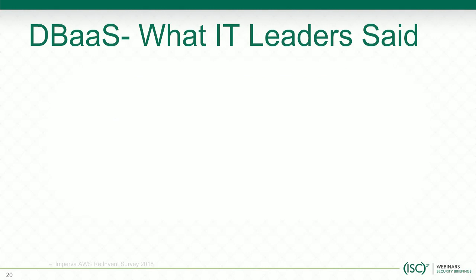So building on that previous slide, I want to share some data that we collected as Imperva at a recent AWS event through an independent third-party research firm. Our objective was to gather some insights from IT experts and security professionals related to cloud migration and specifically around database as a service. Again, it's a trend we're seeing, and we want to dig into this a little bit and validate some of these industry findings and trends that we're seeing and some things that you've probably seen as well floating around in terms of concerns and stats.